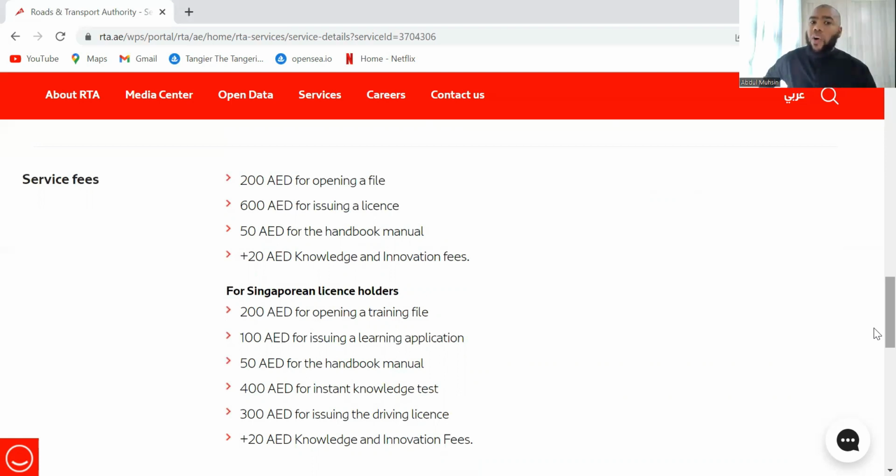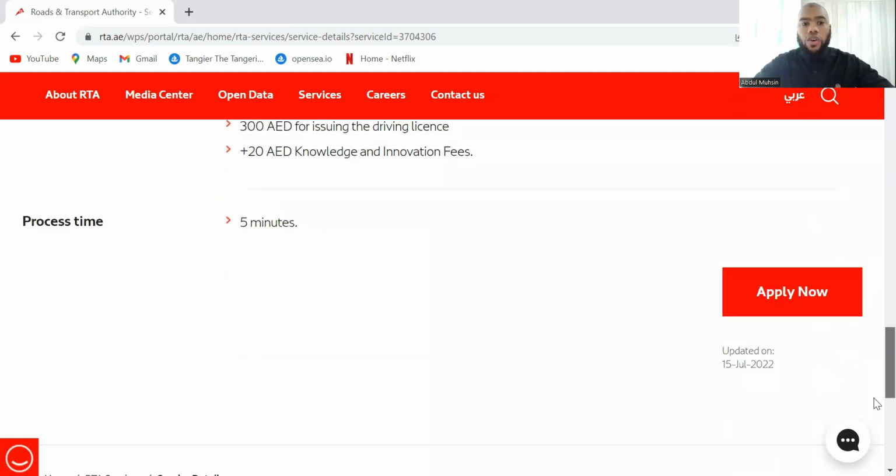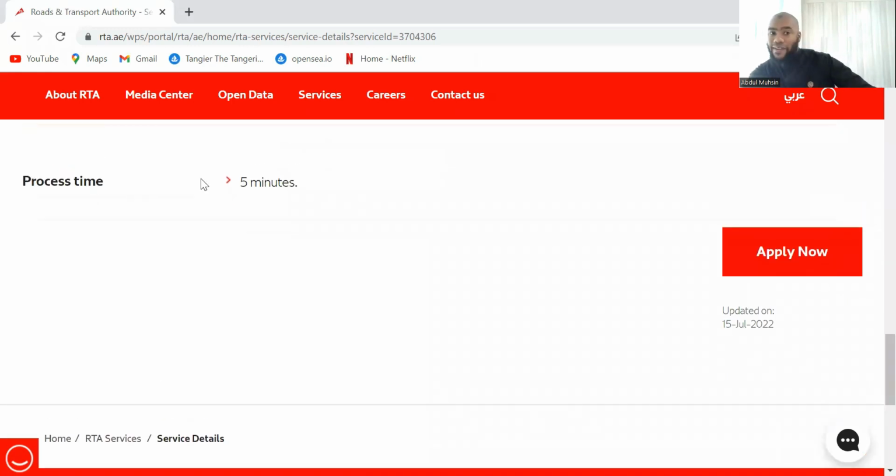So therefore that's about 1,000 dirham for getting the license, which is equivalent to a little bit over 200 pounds or $250. And those are the fees you're going to have to pay. That's what you're going to need to do as far as money, right? And then once you do it, you just switch it. It's very simple. It says here processing time 5 minutes.